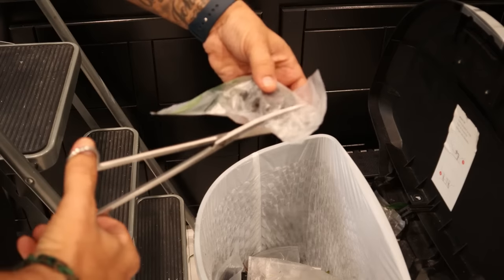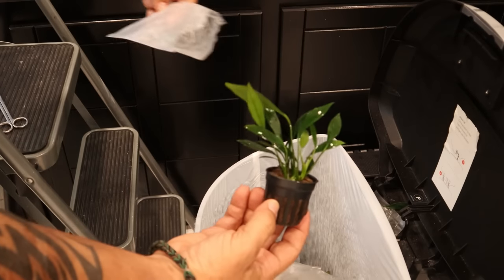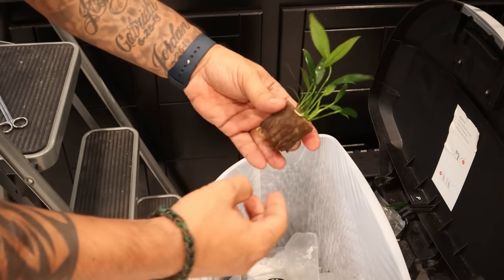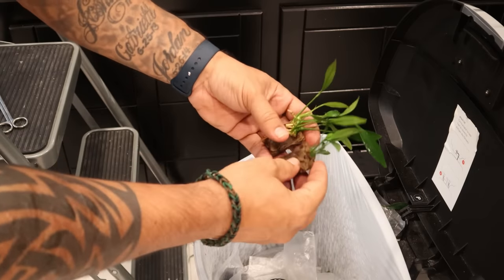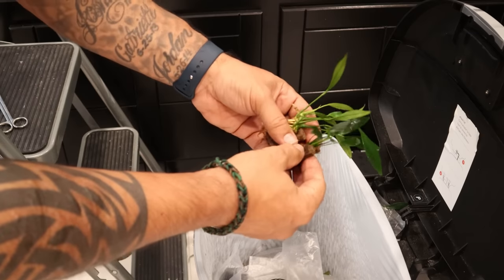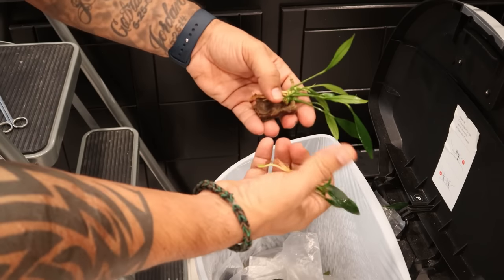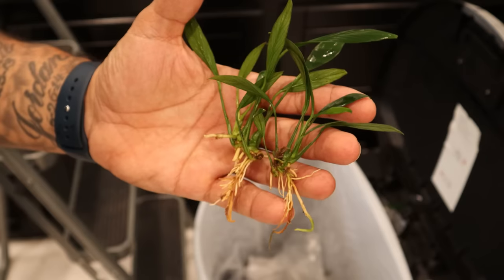Cool. Luis even let me get my hands dirty, opening up a couple of packages, removing the plant, and taking the little plastic pot off of it. Now, this is some kind of wool that keeps the plant secure in place during shipping. You remove this wool, it exposes the roots. And as you can see, we got a beautiful, healthy Anubias plant right here. Healthy roots, healthy plant, looking nice.